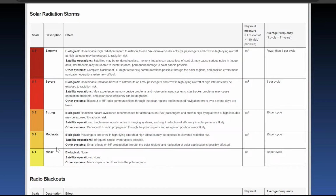So anyway, infrequent single event upsets are possible. That's on your satellites. Now this is during an S2. Other systems: small effects on high frequency propagation in the polar regions. And the reason it's in the polar regions is because things come in on the poles first, the north and south poles, because of how it even got here. How did it get here? It got here by magnetics, right? So we have north and south poles, positive and negative. You can think of our north and south poles as a bar magnet.